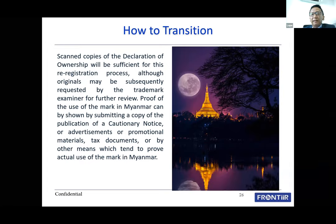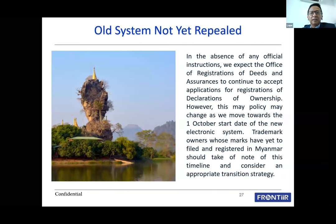Proof of the use of the mark in Myanmar can be shown by submitting a copy of the publication of the cautionary notice. So you can imagine how our files look here in Myanmar. It's a lot of newspaper clippings and all of that. Very interesting. Advertisements, promotional materials, and tax documents are also considered proof of use, very similar to countries that require proof of use for trademark registration or for those renewing their trademark.